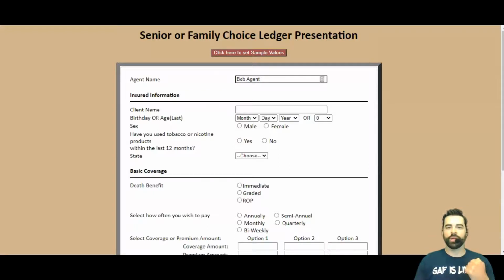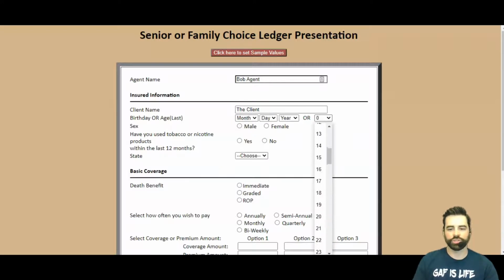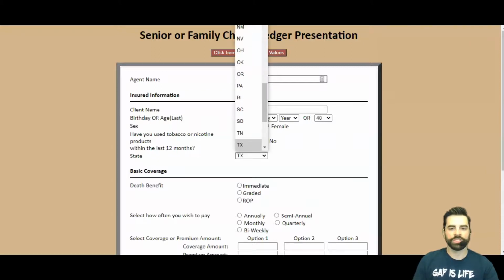Now here is one page. You're going to put all the information in. So Bob the agent. Then you're going to put in the client's information. So I will put just the client. You can put in birth date, which is what I like to do, or age. For this case, I'm just going to put age. And because it's the Family Choice, I know it can only be between 0 and 49, so we'll do 40. We'll go male, non-smoker, and we're in Texas.